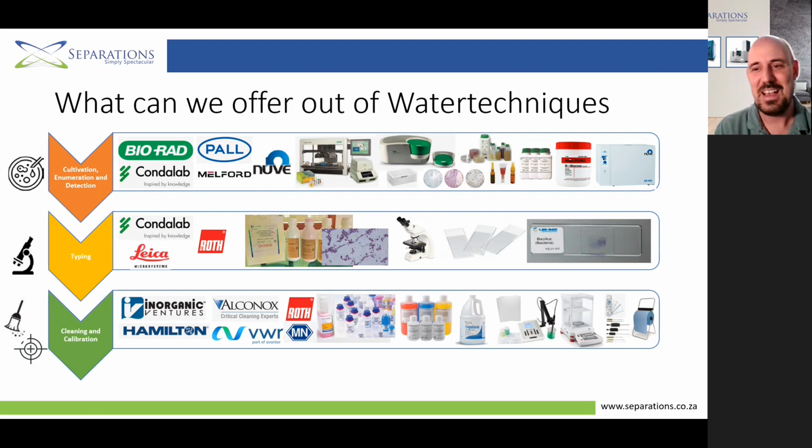We have access to ampule medias from Paul. Melford as well gives us all sorts of reagents, your carbohydrates, some stains, that sort of thing. And then, as already highlighted by Francois, we can also supply incubators. On the typing side, there are multiple suppliers there: Conda, Leica, Roth. They offer us combinations where we could do most of your gram staining type work.